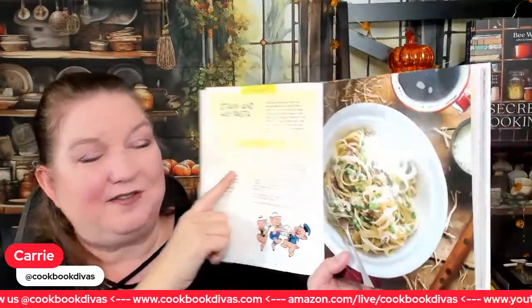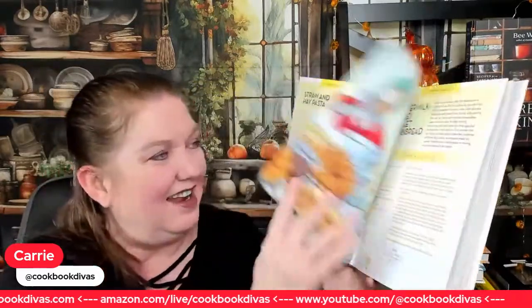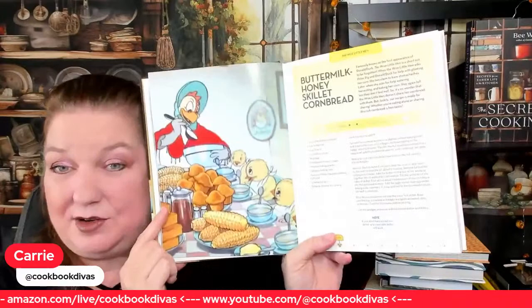Straw and hay pasta from Three Little Pigs. That's cracking me up. And buttermilk honey skillet cornbread. And Golden Touch roasted chicken from The Golden Touch. I've never heard of that film.